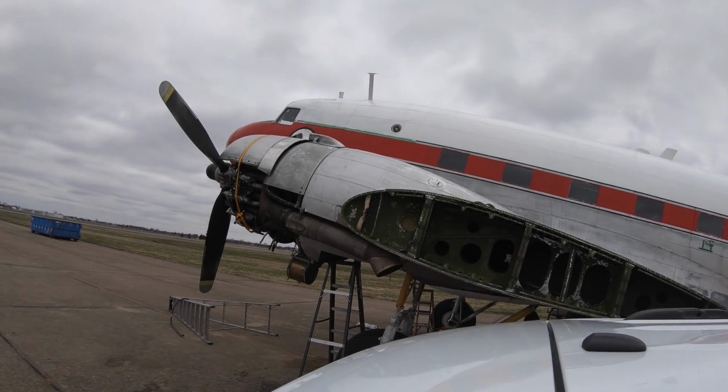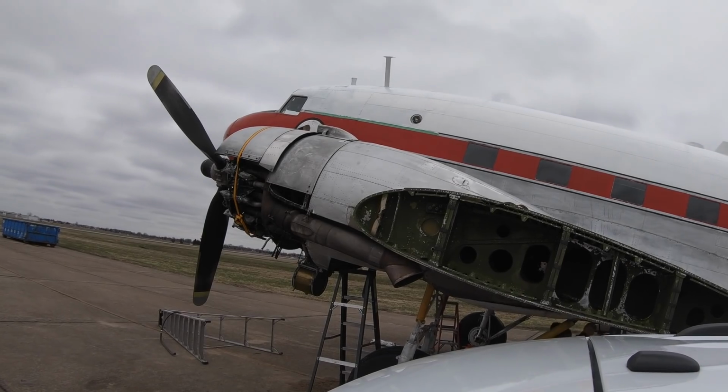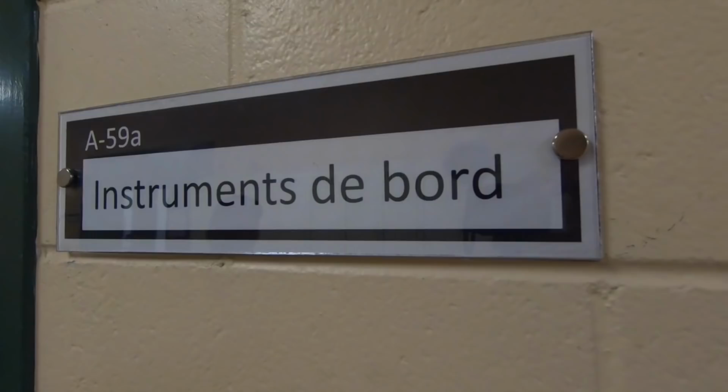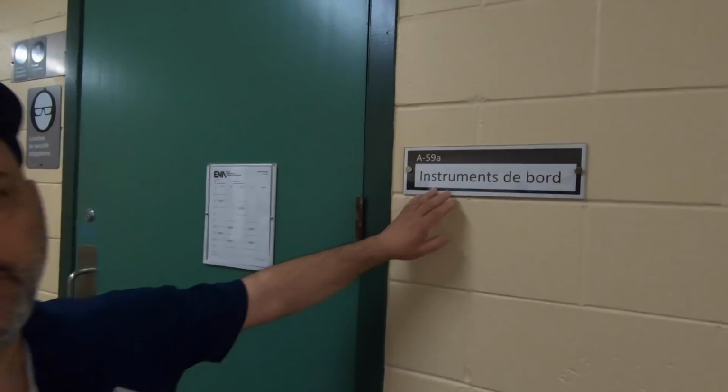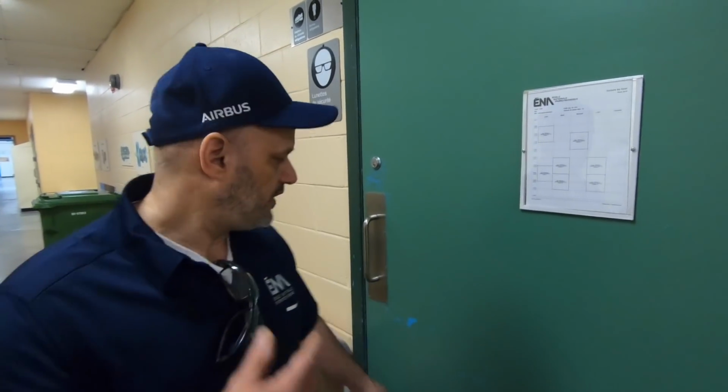And I got a boatload of footage of that school, so I got a tour of one of the classrooms I really want to show you from yesterday. So check this out. Here is the instrument room. Inside that room, we're just testing the instrument, any kind of instrument. So welcome in.